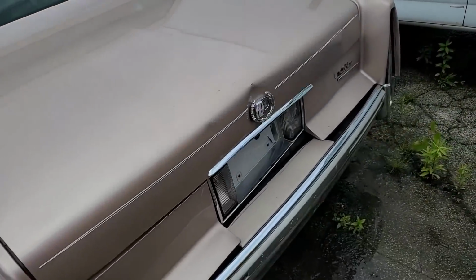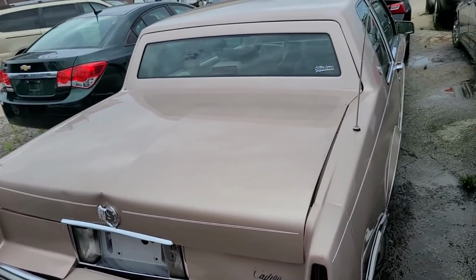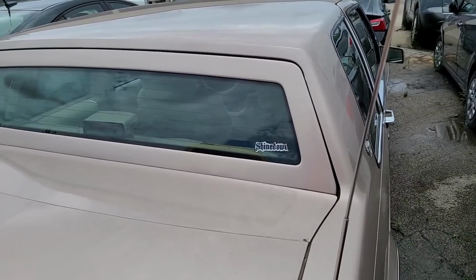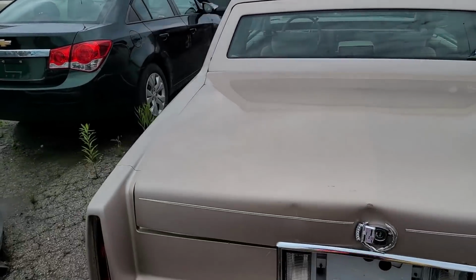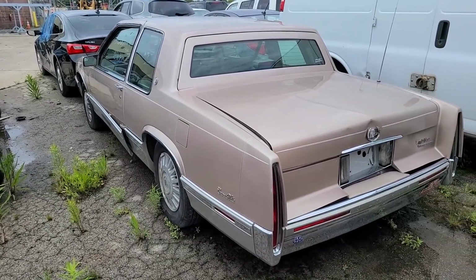What happened to this guy? A little bit of an accident in the back. No North Star, probably better off. And a Shinedown sticker. That just doesn't make much sense. I have a feeling the grandkid was taking this guy out to pick up his friends. He threw a Shinedown sticker on it. No way the owner of this car listens to Shinedown.